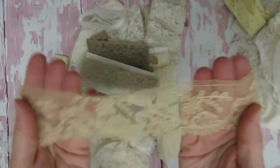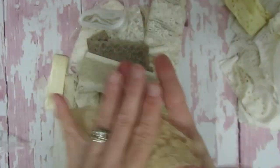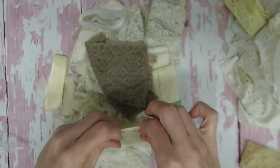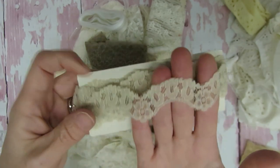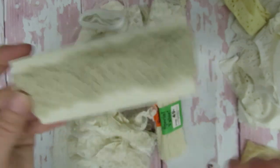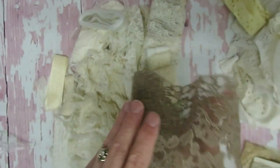Here's a pretty one, I love this vintage color. That one's beautiful, a very delicate lace. This one's gorgeous also. Just a pretty vintage color. A little bit wider lace on this one.